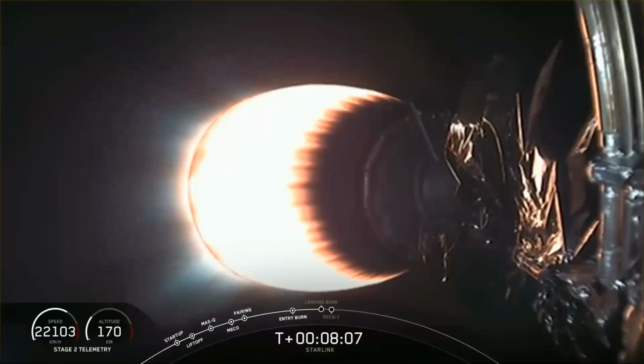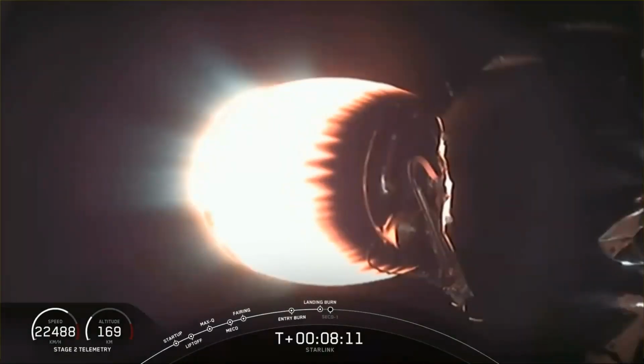Stage 1 landing burn has started. The landing burn has started as scheduled. We don't currently have video from that first stage, but stand by. We may be able to get something from the drone ship.